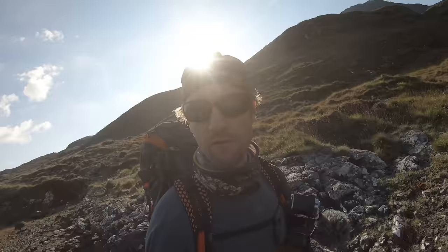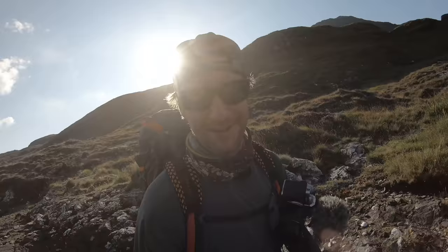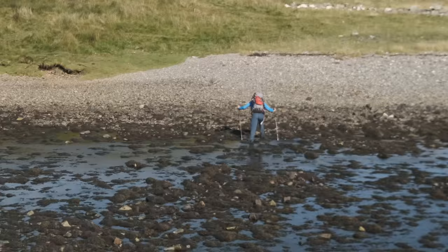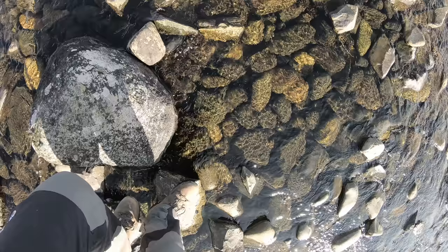A little bit of a river crossing here. Murray decided to try and take a shortcut. Didn't go too well for him. That's how you keep your boots dry. Sorry, Murray.